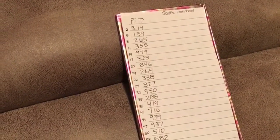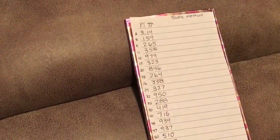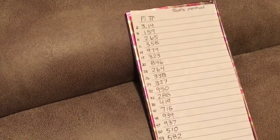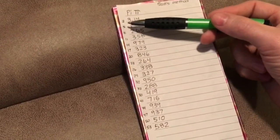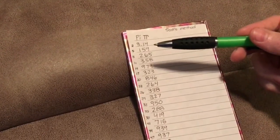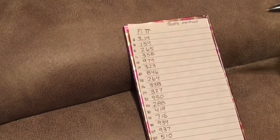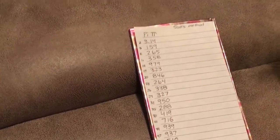So I looked up online what the first 53 digits of Pi were, so that I could try to memorize them. So I've written them here. I decided to try to memorize them in series of three, and so off to the side here you can see the first two digits of Pi, and then on down 5, 8, 11, 14, all the way down to 53. And so I want to show you guys my method of how I did it to help inspire you. You may think that you can't memorize things, but you really can.